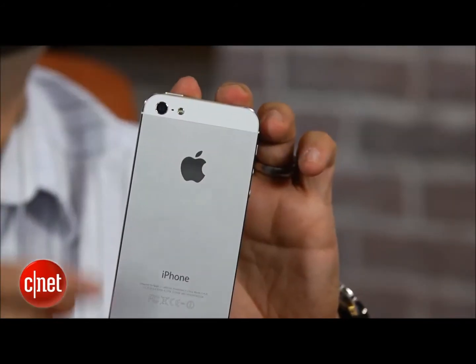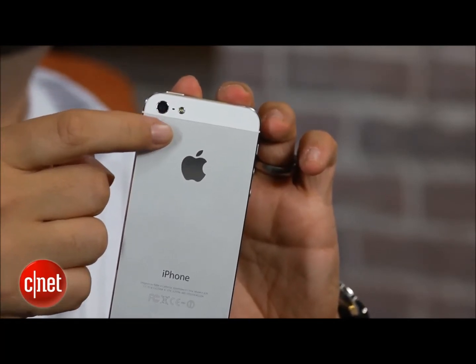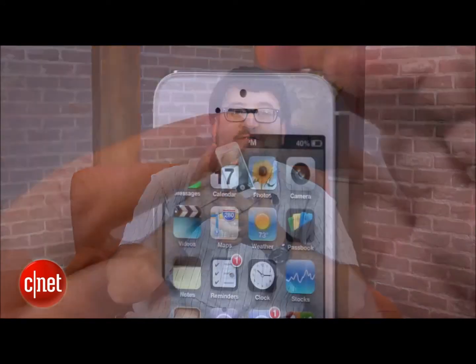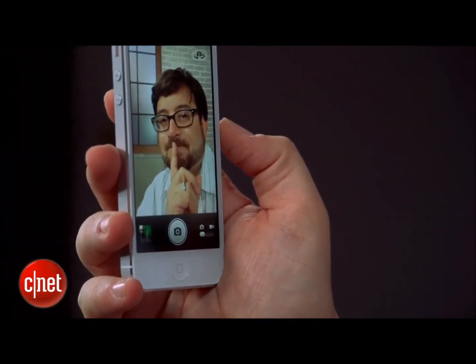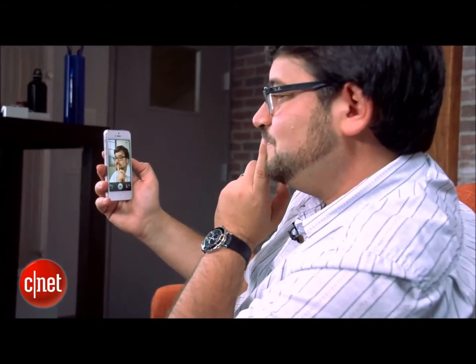There are other additions too. The camera's been tweaked a little bit. It's still 8 megapixels, but there are some additional features built in, and it works faster. Now, while the camera on the rear may not have had a lot of changes, the front-facing camera has. It's now an HD camera, 720p, and it will take a lot sharper photographs and really nice crisp video for all of you that like to look at yourselves in your iPhone.